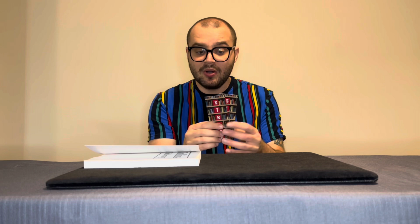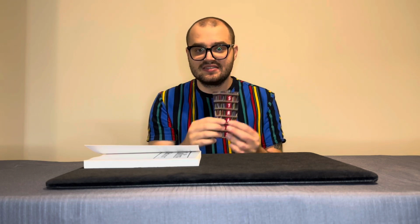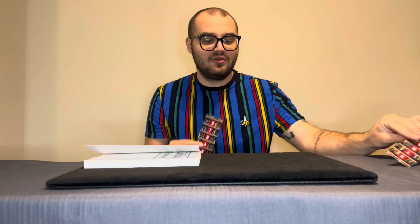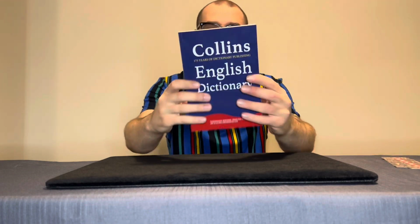Then you also get these two bookmarks. These are not gimmicked, they're just normal bookmarks, but they have some reveals on them, or they have some presentational hooks that you can do. For example, the way that I like to perform it is I just like to have someone open the book and stick the bookmark anywhere, and then they would open the book at that page and they would look at certain words. That's how I like to do it if I were to do it. So that's my choice. But again, that's up to you. So you get two of those, and then you also get the book. So this is the book.